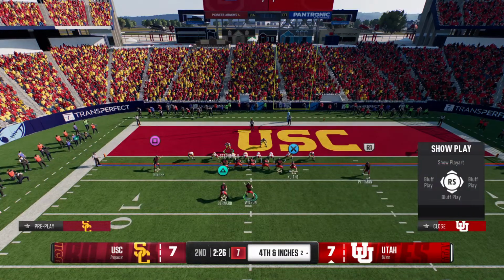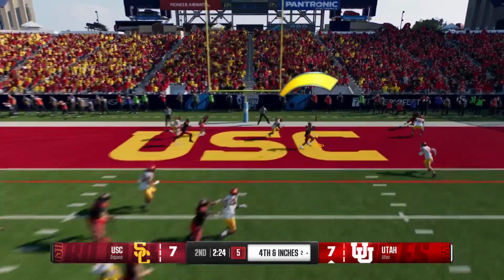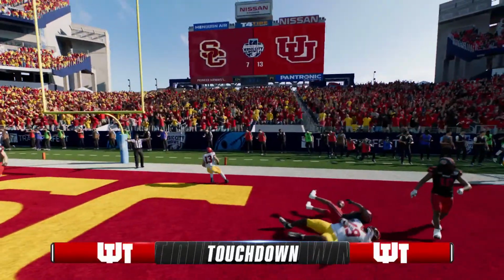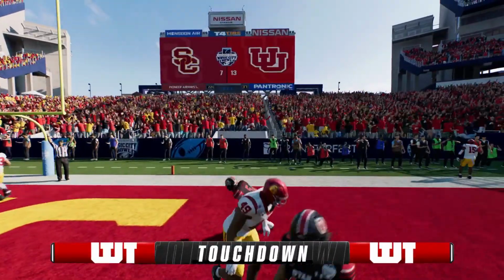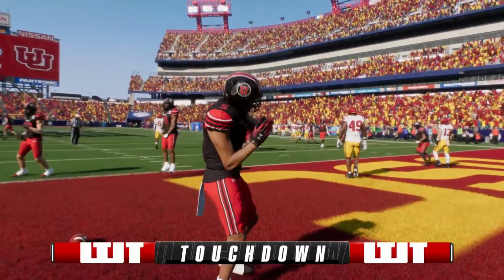The receivers often will run their route based on a side adjustment. Going for... He snares it in the end zone. Touchdown, Utah!